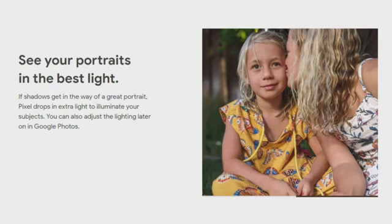You can see your portraits in the best light. If shadows get in the way of a great portrait, Pixel drops in an extra light to illuminate your subject. You can also adjust the lighting later in Google Photos. Every day we struggle when taking photos with bad lighting and shadows on us, and we don't want to take pictures like that. So this will help you. Don't worry about that and just take pictures anywhere you want, especially good portrait pictures.